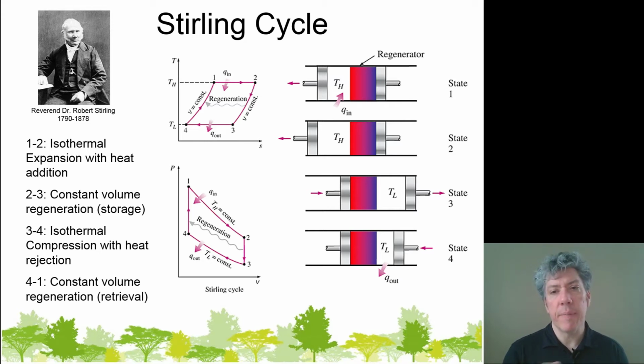So the gases come out of the regenerator on the right side at a lower temperature TL, and now we're at state 3. Now at this point, again, I don't like the arrow to the right on state 3. The piston does not continue moving to the right, rather it moves to the left. And in this process, ideally the piston on the left stays still as the piston on the right goes from state 3 to state 4, moving to the left.